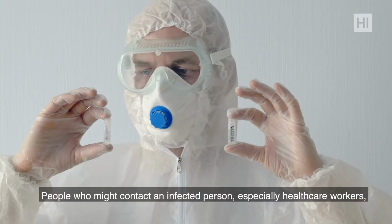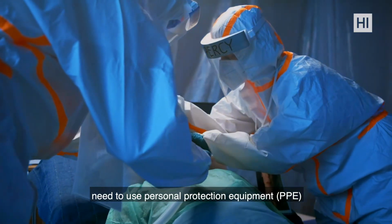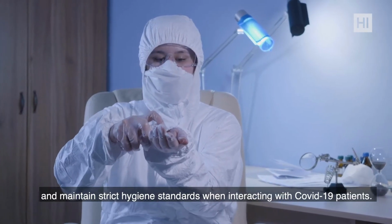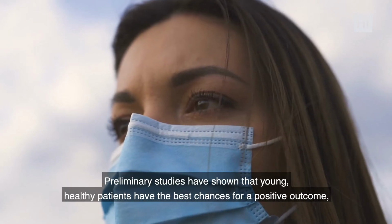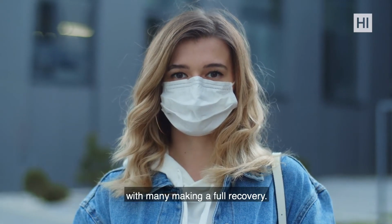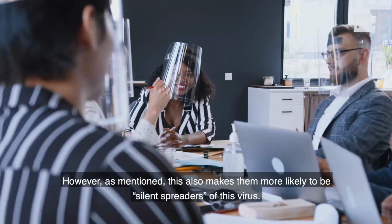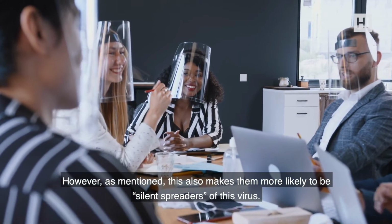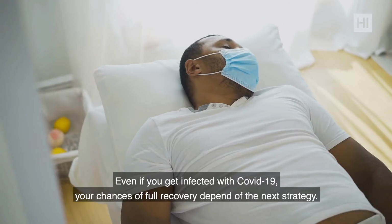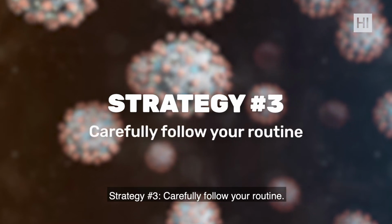People who might contact an infected person, especially healthcare workers, need to use personal protection equipment, PPE, and maintain strict hygiene standards when interacting with COVID-19 patients. Preliminary studies have shown that young, healthy patients have the best chances for a positive outcome, with many taking a full recovery. However, as mentioned, this also makes them more likely to be silent spreaders of this virus. Even if you get infected with COVID-19, your chances of full recovery depend on the next strategy. Strategy number 3. Carefully follow your routine.